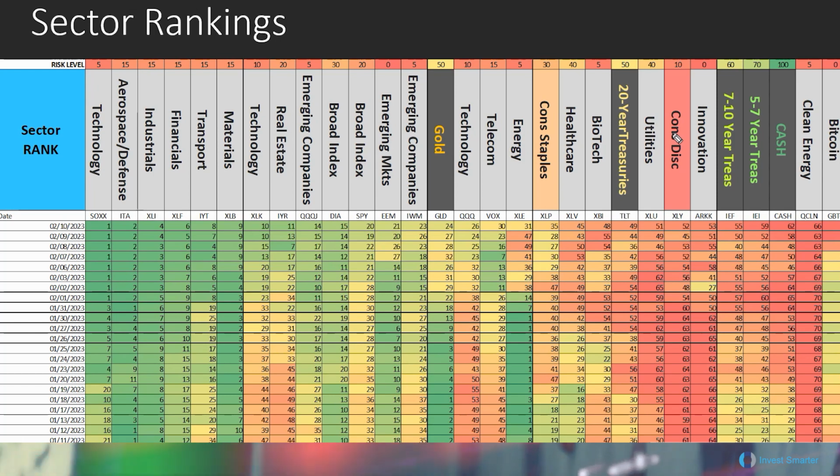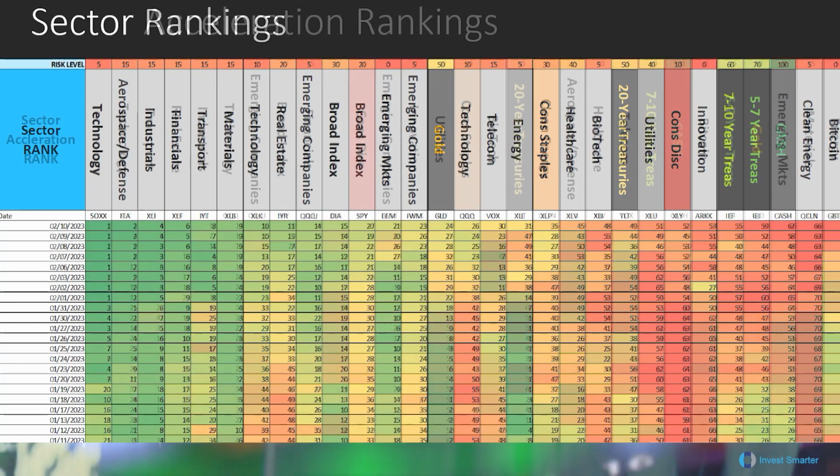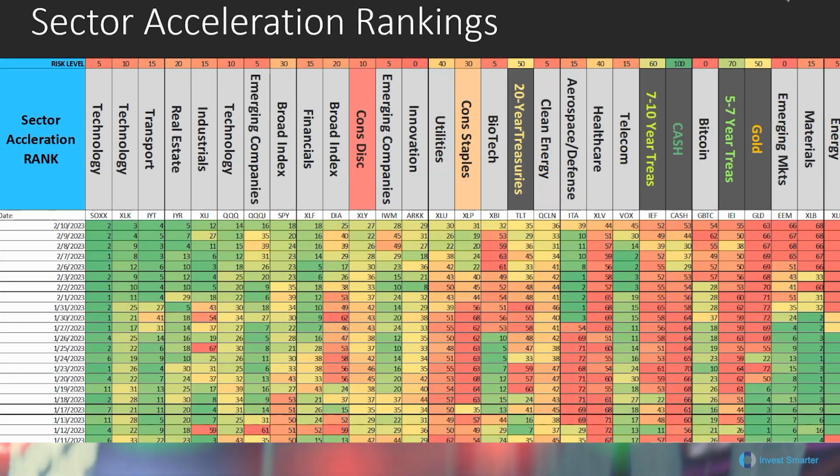Now, you'd like to see consumer discretionary above consumer staples. It's not there yet, but let's take a look at the next slide. So now let's look at how these sectors are accelerating. So let's look at how their accelerations are ranked.